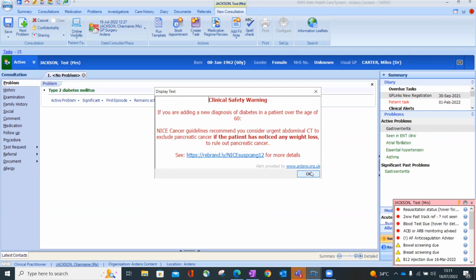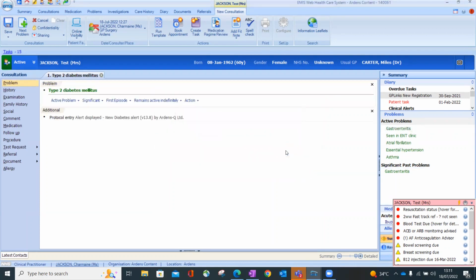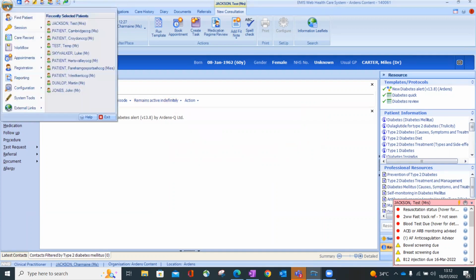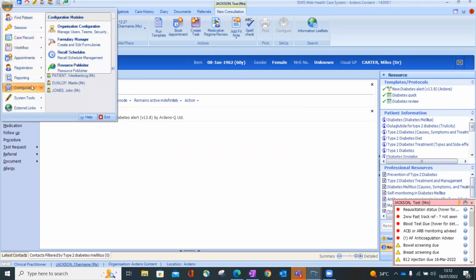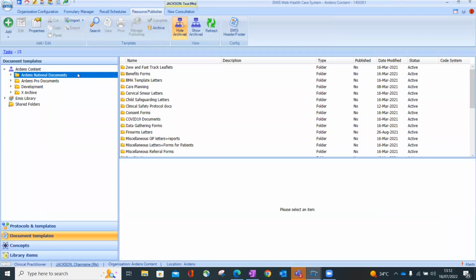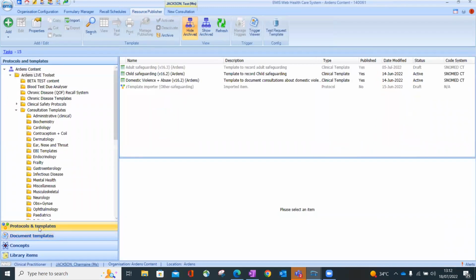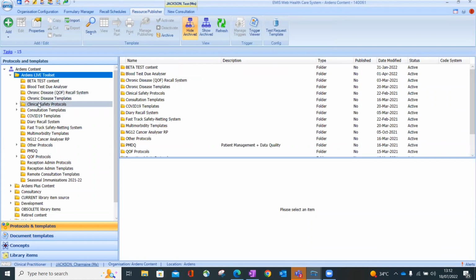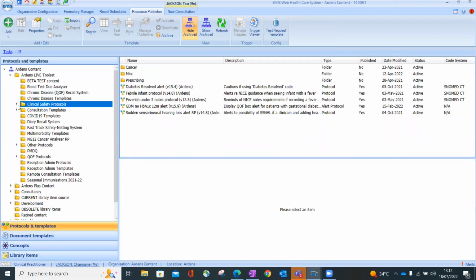Now, these cancer alerts will pop up as and when required, because when we deploy them to your system, we deploy them as active. So they'll be working straight away as soon as that information is being recorded in the record. And you can find them all in the background of the system. So if I go to the EMIS bubble and down to configuration, either you're going to be seeing a module that says template manager or a module that says resource publisher. And within that, you would then click on the Ardens folder under the protocols and templates area. And within the Ardens folder, there will be the clinical safety protocols. And there's a folder for cancer here.